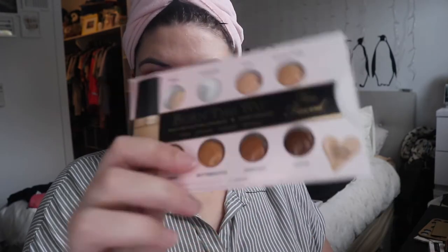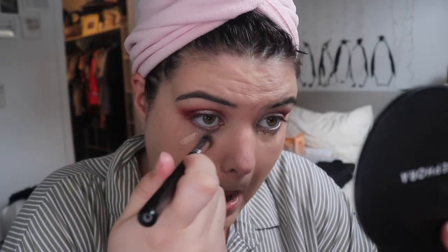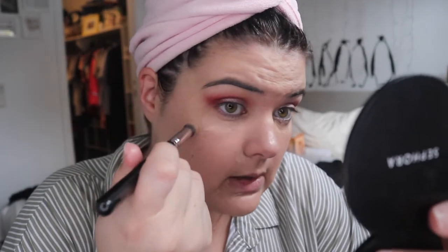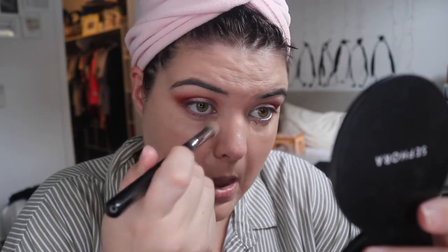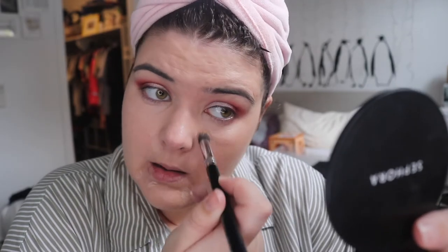So I did have a really nice sample of the new Too Faced. Well, I've still got it hanging around. Where is it? This one, and I've used porcelain. That was a really nice concealer, and I think I will probably buy it next. But I'll just get some more use out of my NARS stuff. I was going to set under the eyes, but I can't be bothered, to be honest.